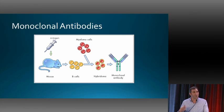For a lot of the newer therapies, we don't actually use this process. This process actually produces a mouse antibody, which our body will see as foreign and will react to. We have much more sophisticated ways of producing these antibodies so that they're entirely human and that we don't react to them.